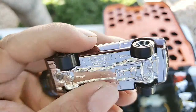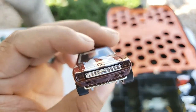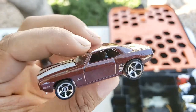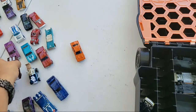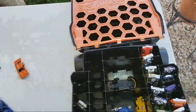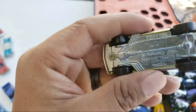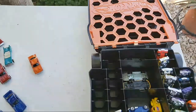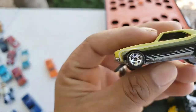This one is cool, man. Camaro 69. Dang, this one is nice. Yeah, that Malibu is a keeper, man. Where's the other one? I know there was another one. Where the hell did it go? It was that flat black over there, the one by the Mini. Oh, that's right. Those two are keepers. Old base on both of them.